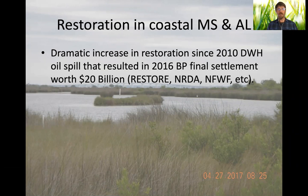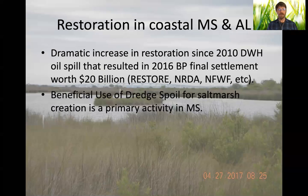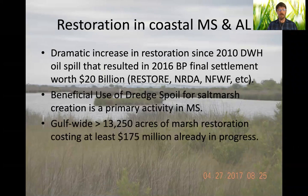Restoration in the northern Gulf of Mexico, in particular in coastal Mississippi and Alabama, has undergone a dramatic increase since the 2010 Deepwater Horizon oil spill, which resulted in a $20 billion settlement between BP and the federal government in 2016. This money is being dispersed through various pathways, including Restore, National Resource Damage Assessment, and National Fish and Wildlife Foundation. Beneficial use of dredge spoil for salt marsh creation is a primary activity in the state of Mississippi.